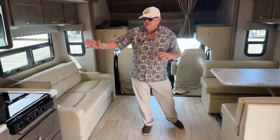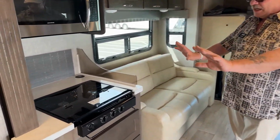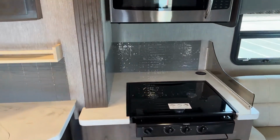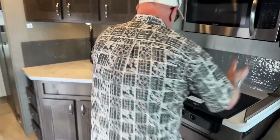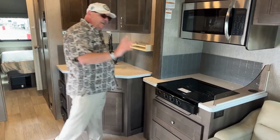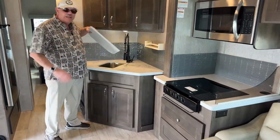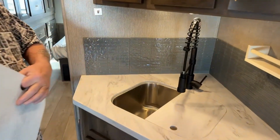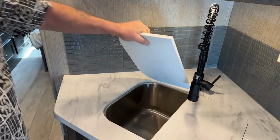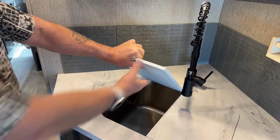The galley on this thing is in 2 parts right here. So you can still access everything while you're in transit. You can get to the stove, you can get to the sink. The sink, by the way, is a very deep 18 gauge sink right here. Farmhouse style. Very nice there.